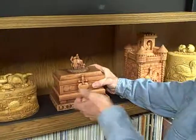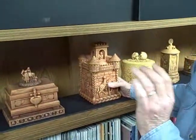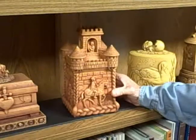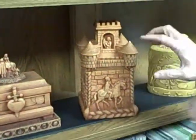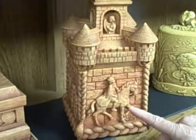This is probably, I think, my favorite in this group that I've done. I just love this. This is Rapunzel. And look at this. Here she is. She's locked up in the tower. And she plays the harp. And he goes by and he hears her.